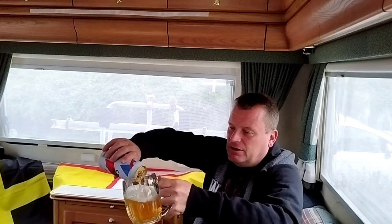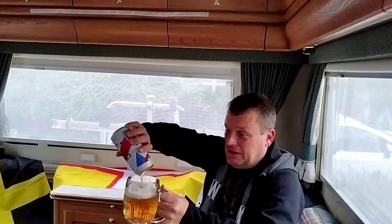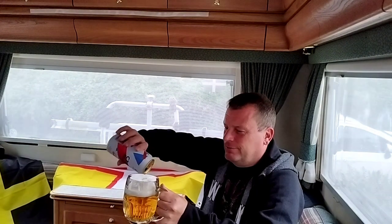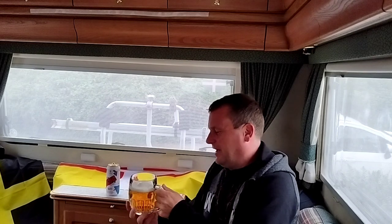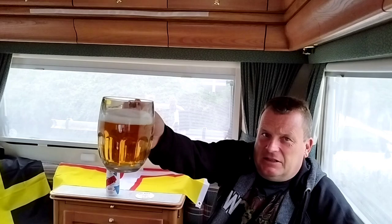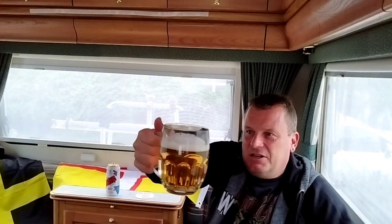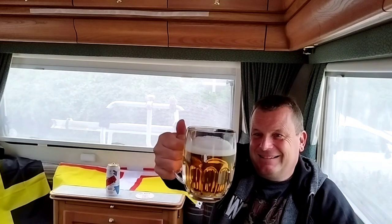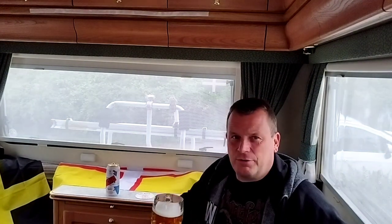And I think the thing with Czech beer is you're supposed to give it a vigorous pour, such as, ooh, lovely, lovely malty aroma coming off that straight away. We have, well, it looks like Budvar to me. Wow, that smells delicious. It smells quite malty.